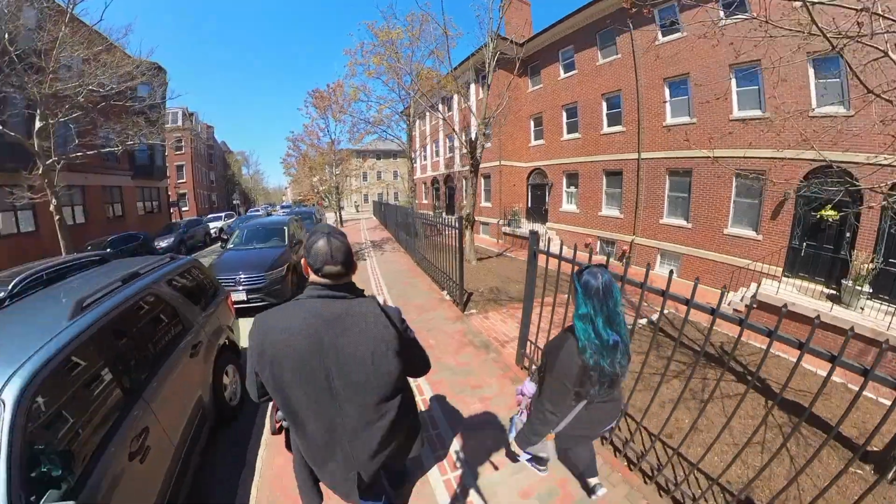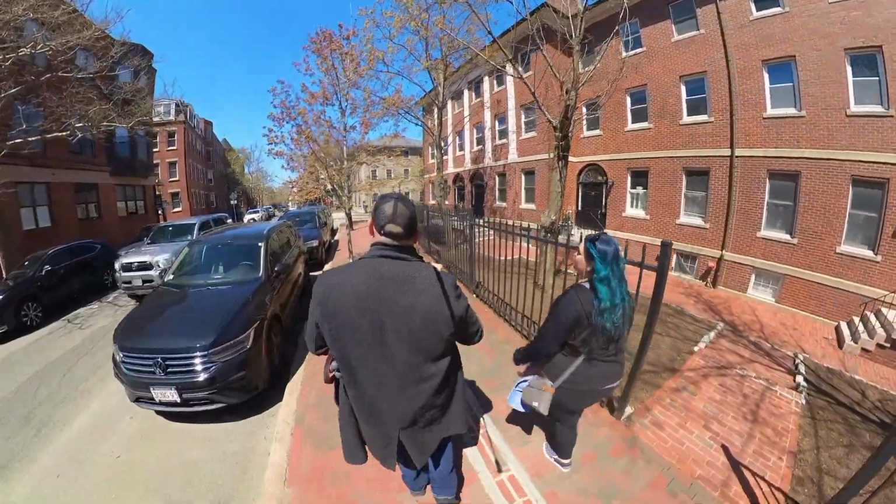All right, I know, enough about the locks. Let's go on to Bunker Hill. We've got about three-quarters of a mile to get there. All right, just like that, we are back on the Freedom Trail. Still got about a quarter mile to go.